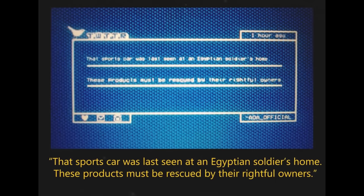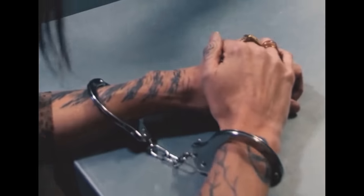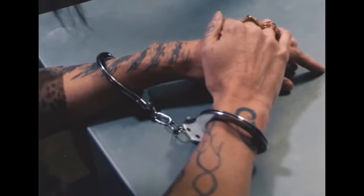The ADA did nothing to help after posting that the specific sports car was last seen at an Egyptian soldier's home, and that these products must be rescued by their rightful owners. Uh-oh. April 19th became Finders Keepers Day, which urged Americans to flood the site and take what is rightfully theirs. April 18th, a day prior, officials were not sure they would see much disturbance other than just a couple of intruders.